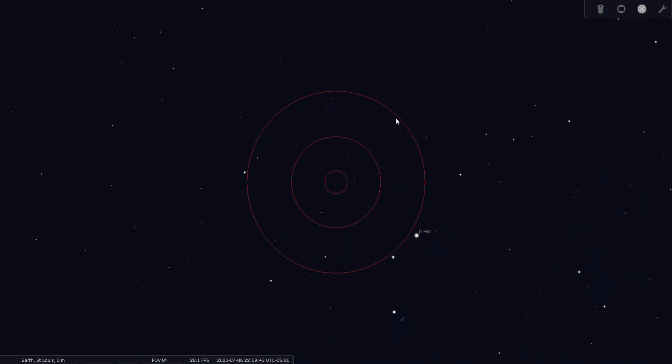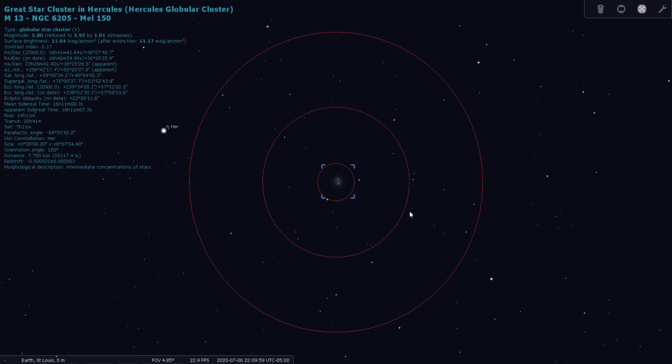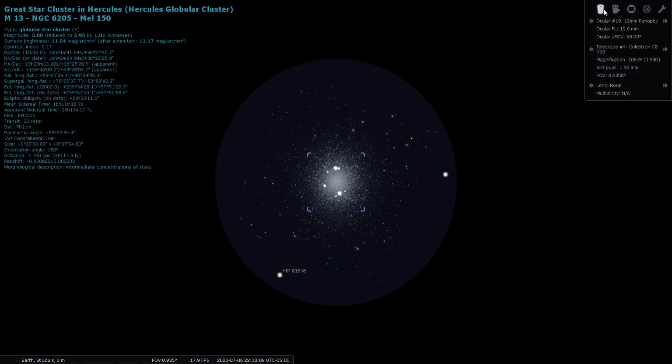So let's move our scope in that direction. I believe I see it. Yeah, what's nice about M13 is it's so bright that if you get in the neighborhood of it, you will find it. And I believe we're there. The Great Star Cluster in Hercules, M13 is magnitude 5.8, and it's located 25,000 light years from Earth. And let's look at it through our 19 millimeter Panoptic, and it's absolutely glorious. I've spent many evenings looking at this globular cluster almost exclusively.